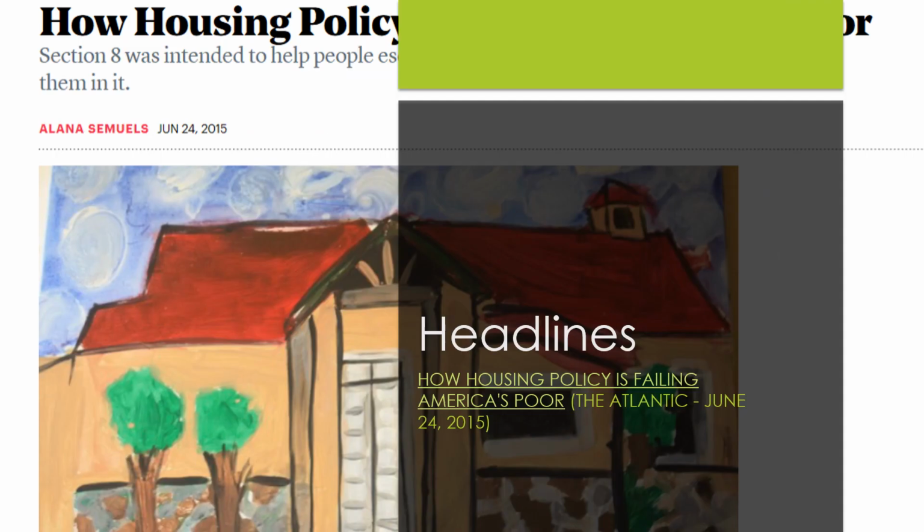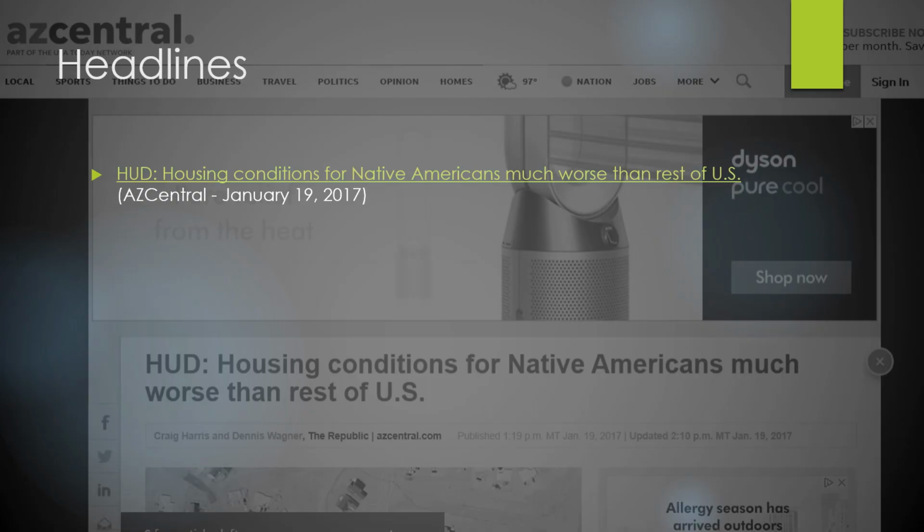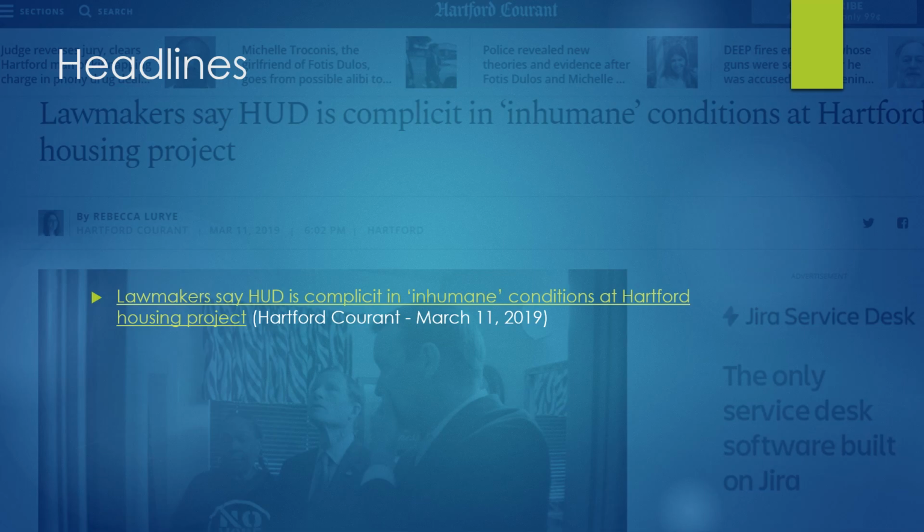Again, there's more. The Atlantic had an article in June of 2015 on how housing policy is failing America's poor. Roaches and leaks, inspections reveal shocking conditions of U.S.-funded housing. This is from Talking Points Memo. The Arizona Central reported that housing conditions for Native Americans are much worse than the rest of the U.S. And lawmakers say HUD is complicit in inhumane conditions at Hartford housing projects.